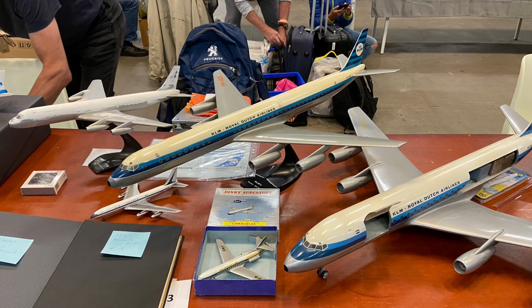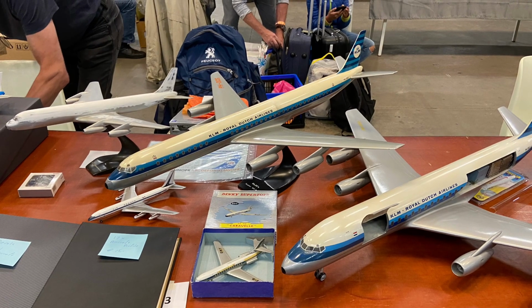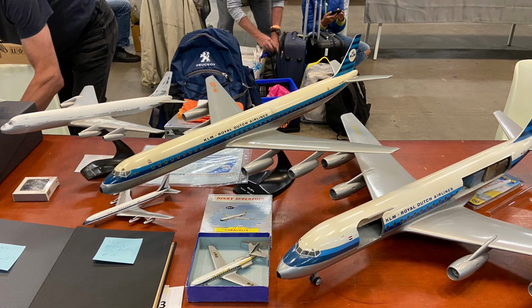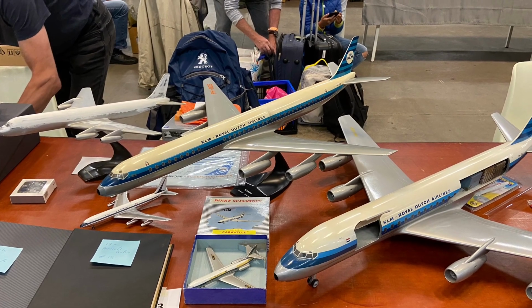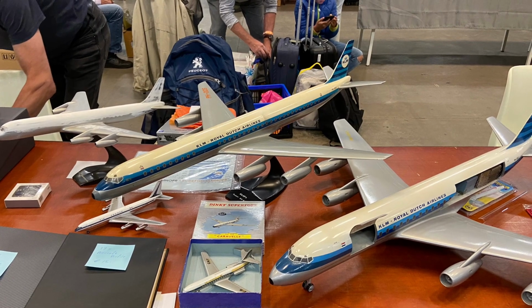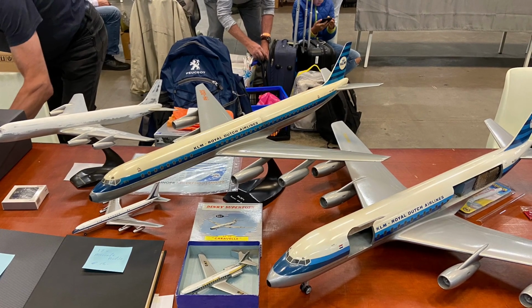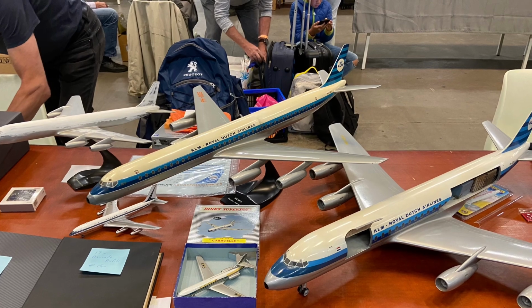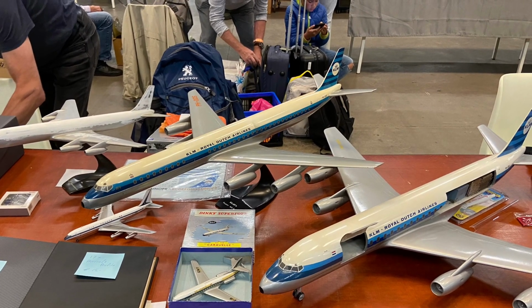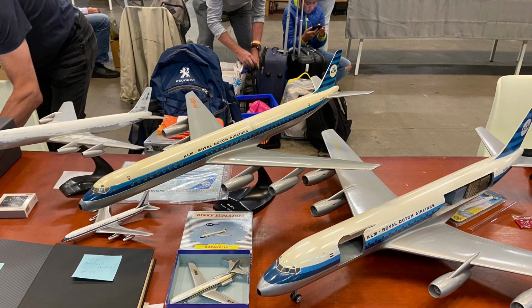And here we have beautiful models on the table of Gus Kieft or Klieft. Gus is a longtime collector, Dutch collector, retired KLM pilot. And we have a beautiful, just beautiful DC-8 1/72nd scale. And he also had the 1/50th DC-8-50 Cutaway as well. Just absolutely beautiful.